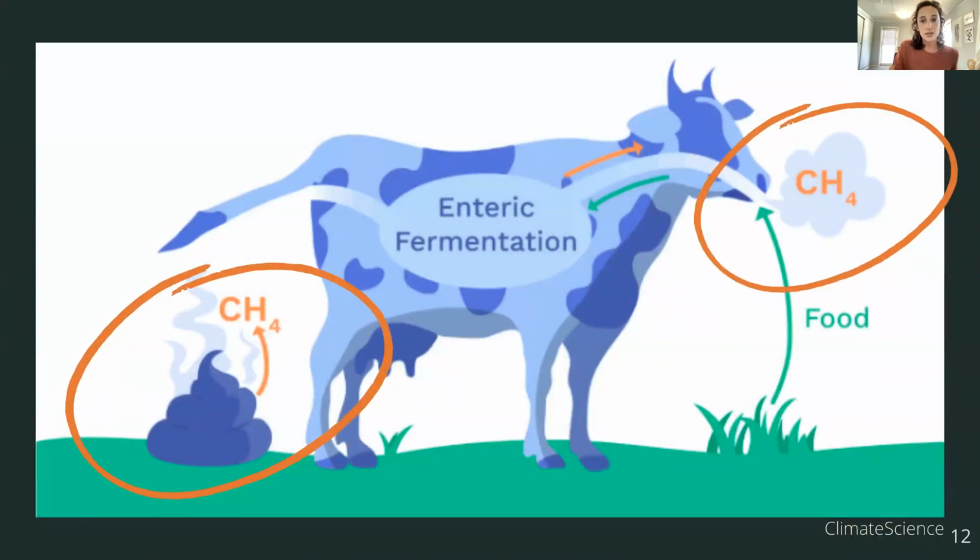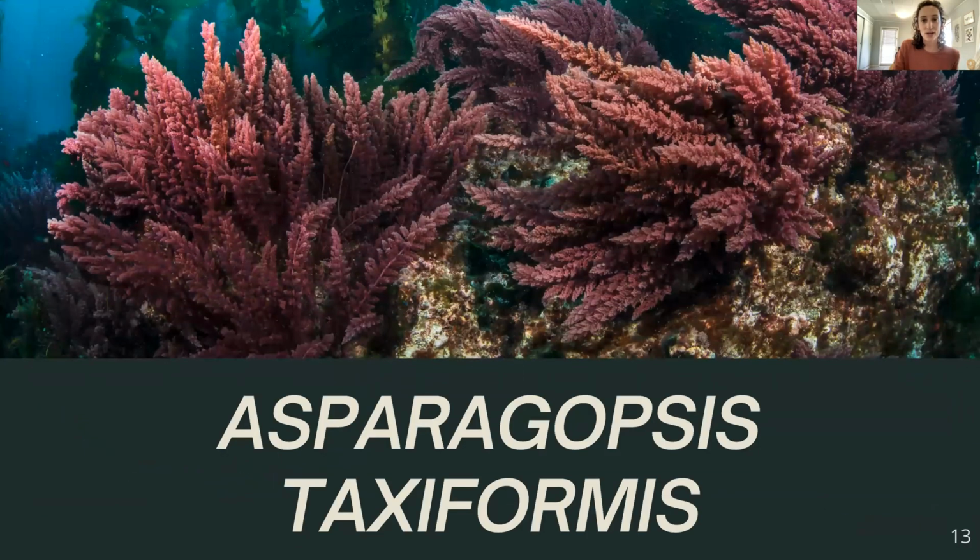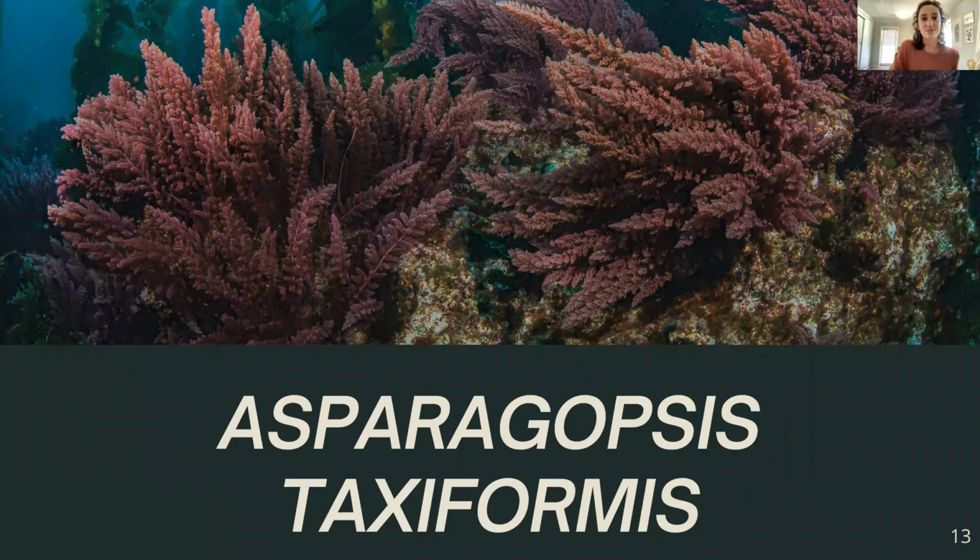So let's instead look at the methane belched out by cows. Is there a way that we can stop the methane from being produced at all in the first place, instead of just trying to repurpose it? This is where the seaweed comes in. Specifically, we're talking about one species of red algae called Asparagopsis taxiformis, which I know is a mouthful. I'm just going to call it Asparagopsis for the rest of this talk.